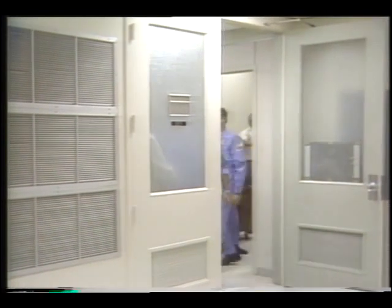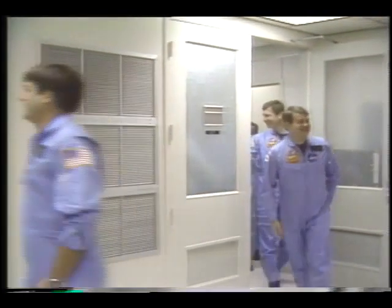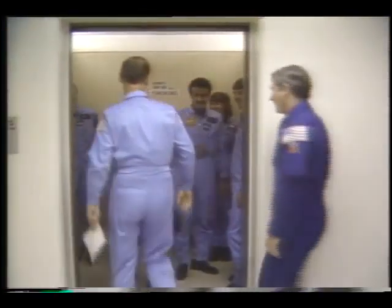Shuttle control, at T-minus 2 hours, 31 minutes, 35 seconds and counting, and the flight crew is departing the operations and checkout building. Led by Commander Dan Brandenstein, they are getting into the elevator where they will make the trip down to the ground floor.